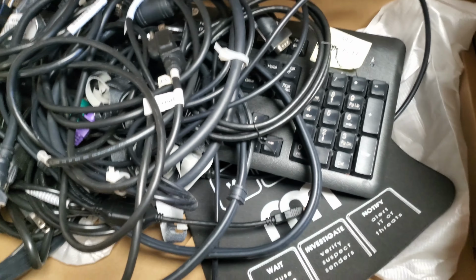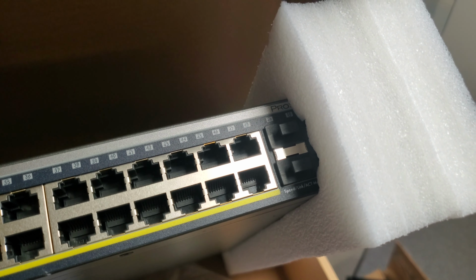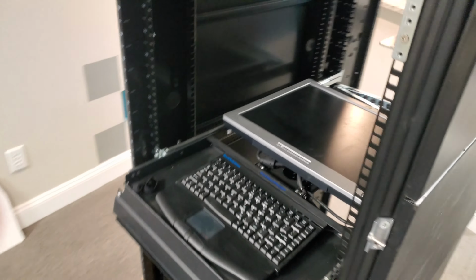There's a ton of stuff. Netgear. They took their Fortinet stuff and they took their cool. Look at these. Ooh, PoE. Alright, cool. We can use these in the new office. I think it's layer 3 too. Alright. Well, I'm gonna go ahead and start moving stuff to the basement.